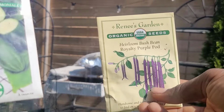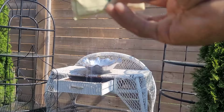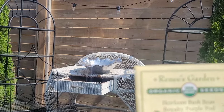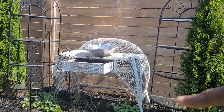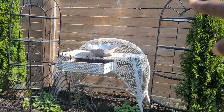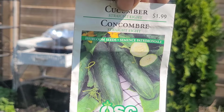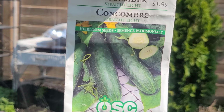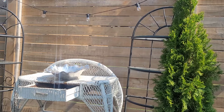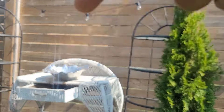So this is a bush variety that won't spread like a vine. And so I'm planning on putting this very base right there inside the container that's going to go down here, because the second level there is open. The cucumber, this is a vining variety, so it means it won't grow as a bush, but it will trail. So I plan on putting this up there, can you see? And then it will vine going down.